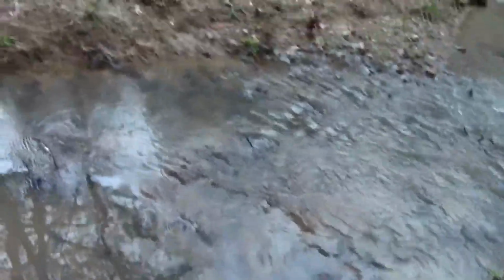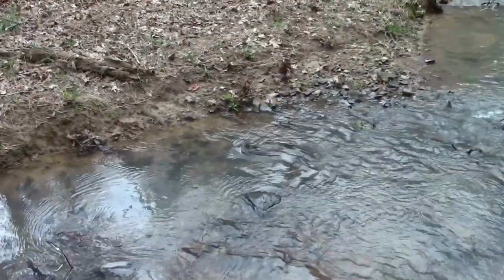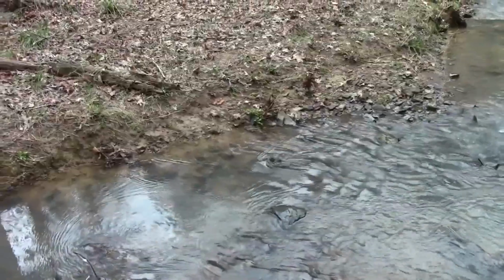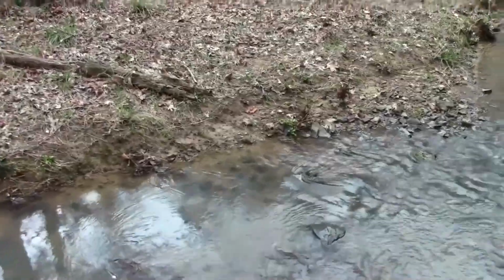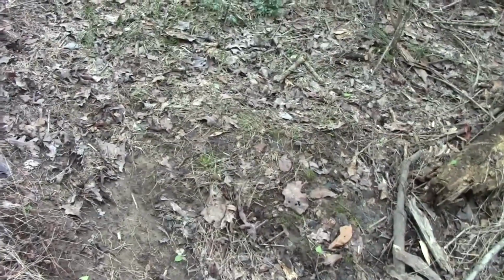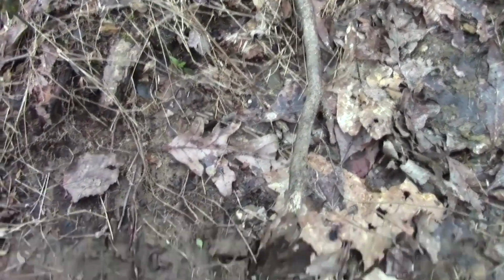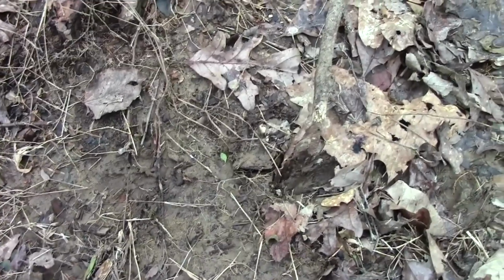Now I don't see anything fresh, super fresh, but I still like this spot. You got a white oak. So they're just crossing up and down through here in different areas and parallel in this creek bottom. Those are some pretty big tracks though. I'm following them backwards. Get this camera aimed on it. Going that direction.